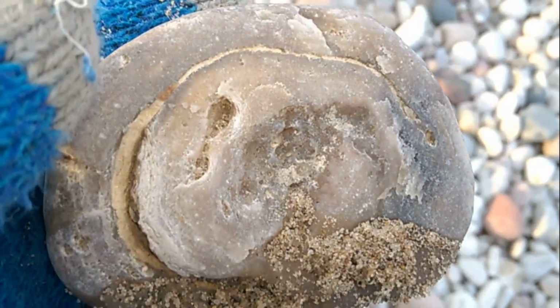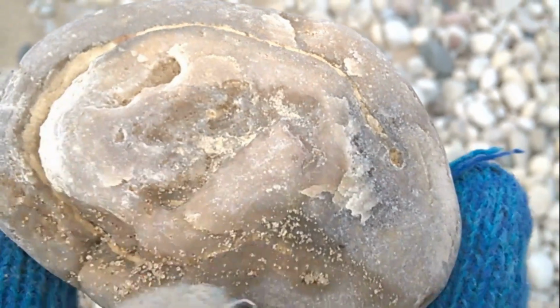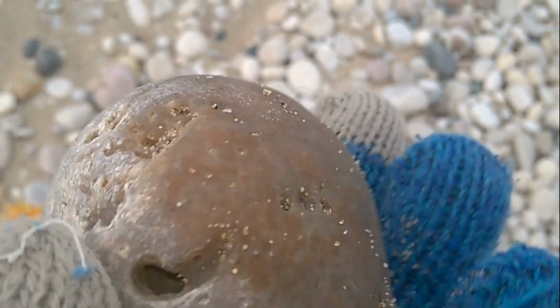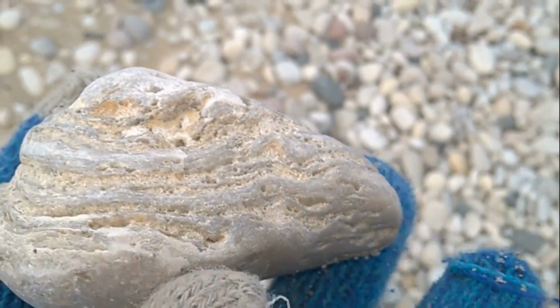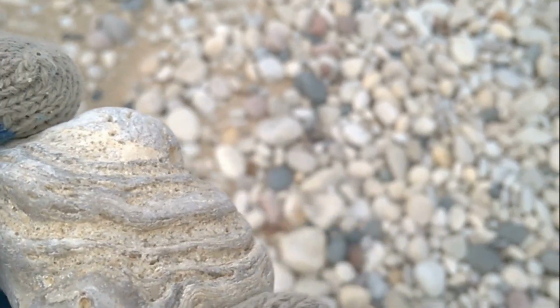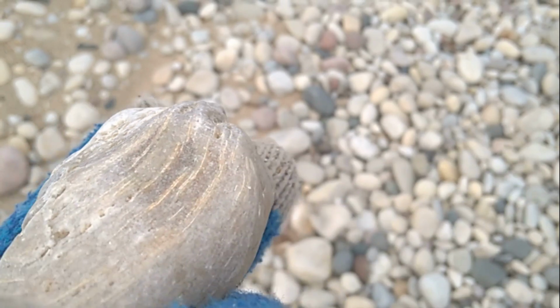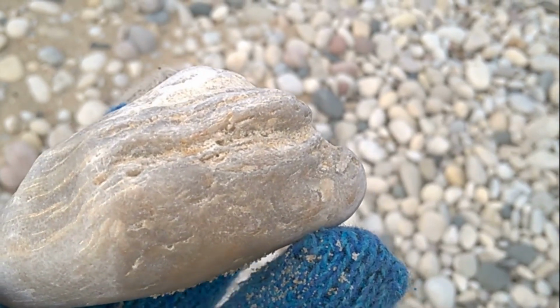Definitely a sponge fossil. A total circle. It's pretty big. Goes across my whole hand. And it's just like half of one. Like that's the center of it, which I think is pretty cool. It's another sponge, very rough sponge fossil. Oh boy, you can see all the lines. I think it's pretty cool.